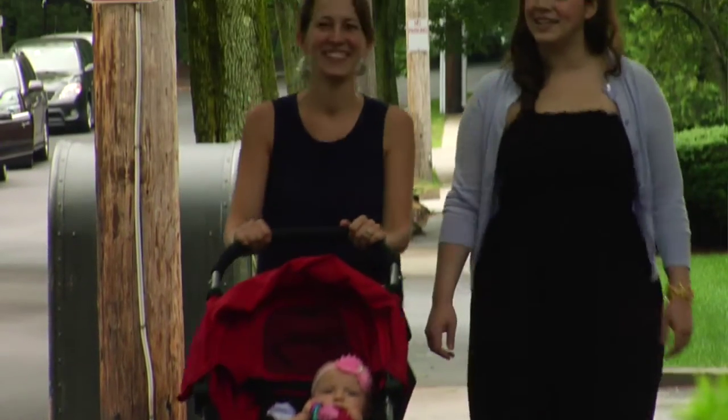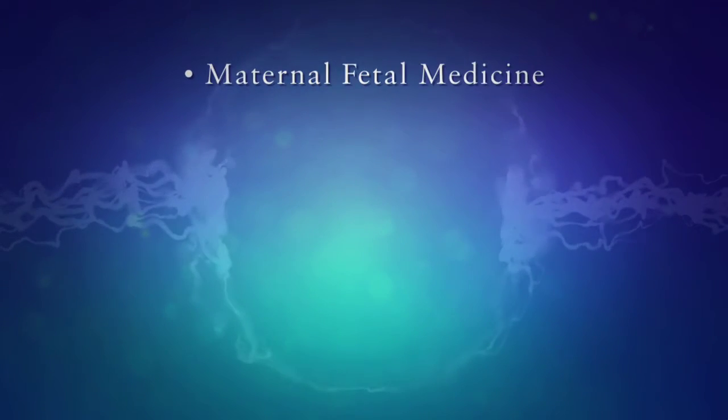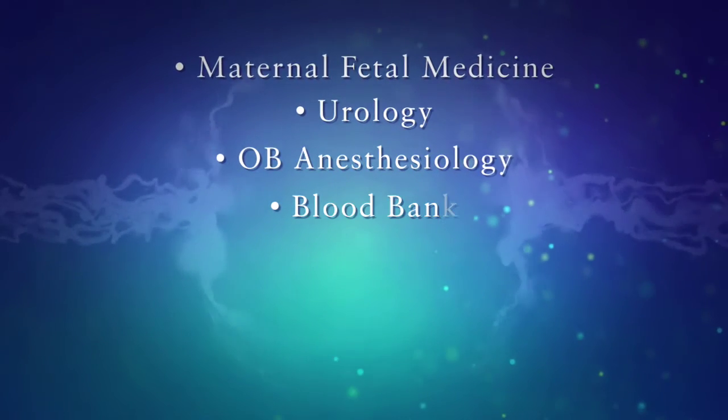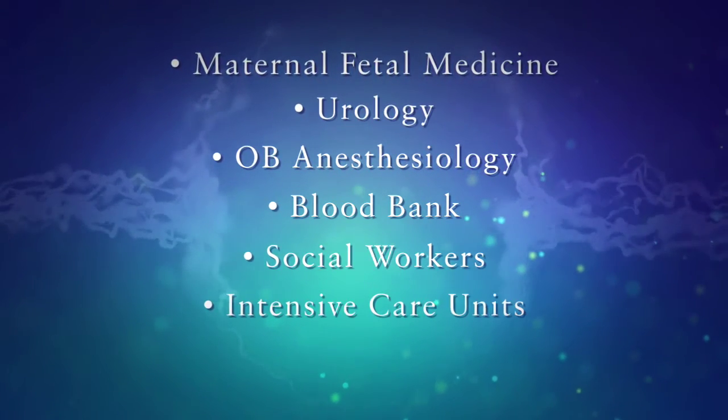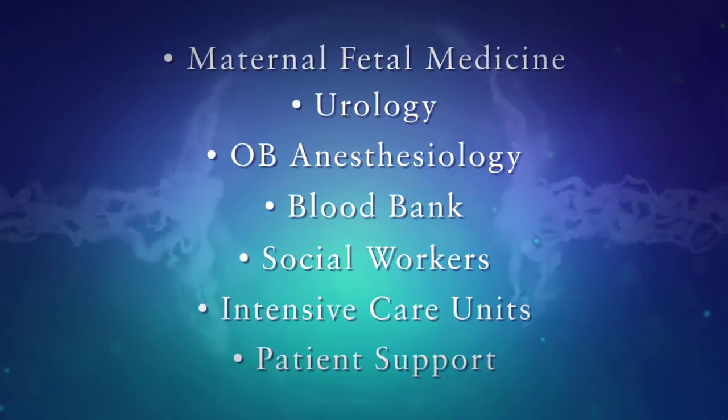Having these disorders is a scary diagnosis, and I think one of our first jobs is to give them reassurance that they are getting their care in the right place with the right team, with an experienced team who takes care of a lot of these women, and we have very good outcomes. We involve maternal fetal medicine, urology, OB anesthesiology, blood bank, social workers, intensive care units often, and we meet multiple times during the pregnancy to plan for the delivery.